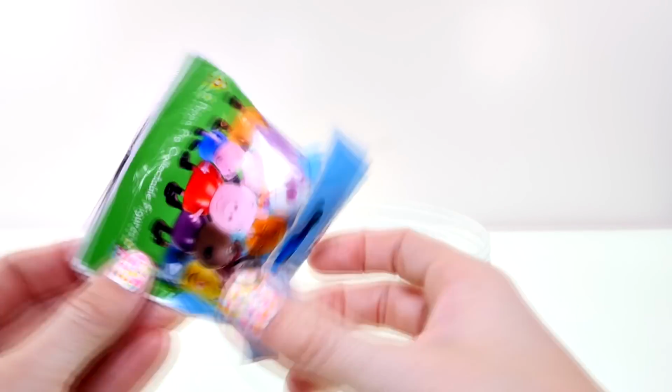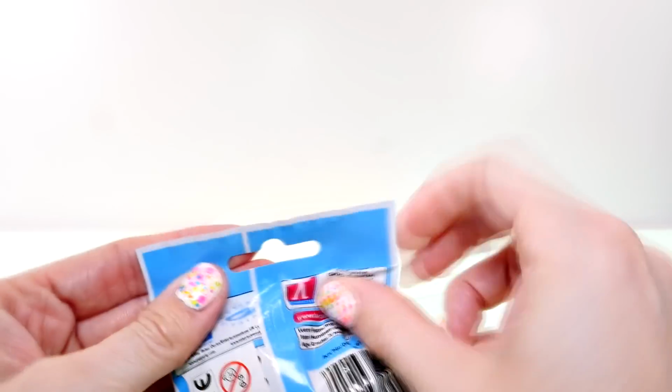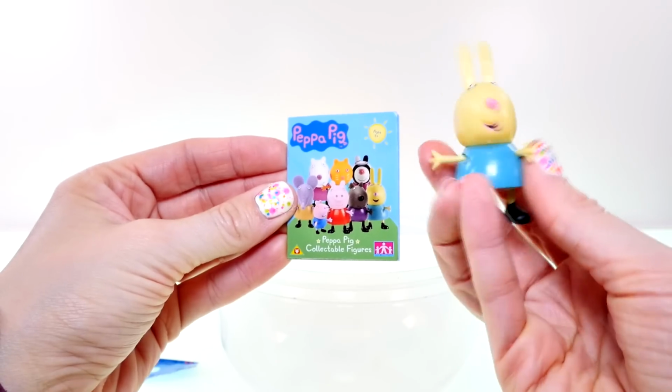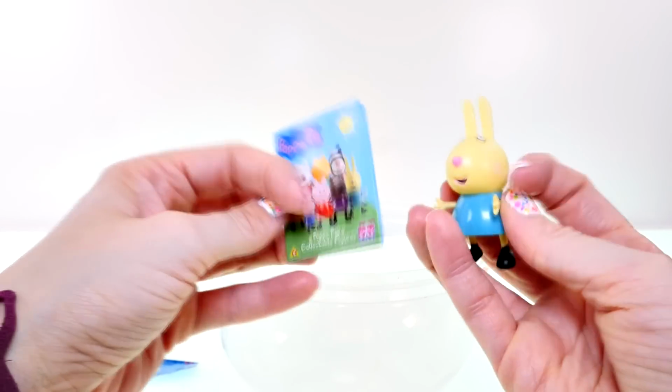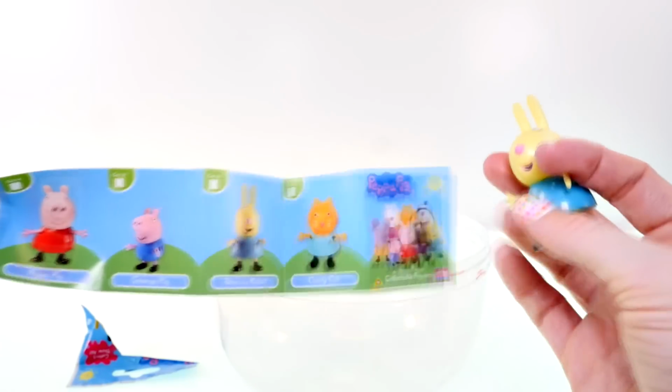And for our last surprise, it is a Peppa Pig blind bag. And it's her little bunny friend, whose name is Rebecca Rabbit.